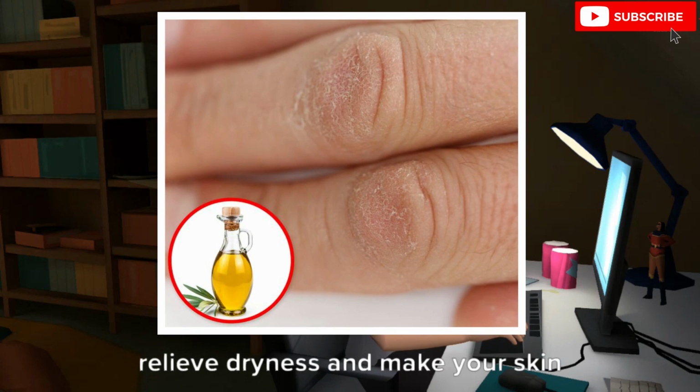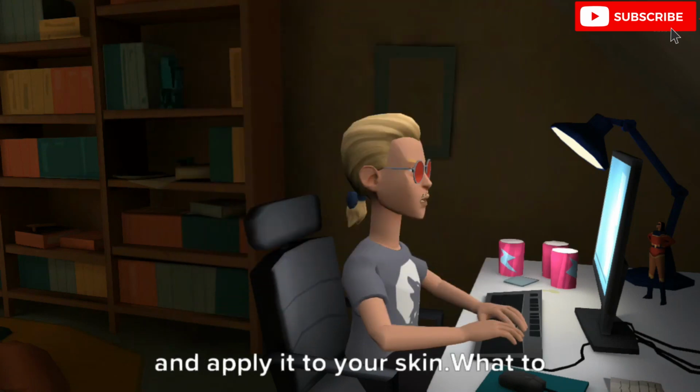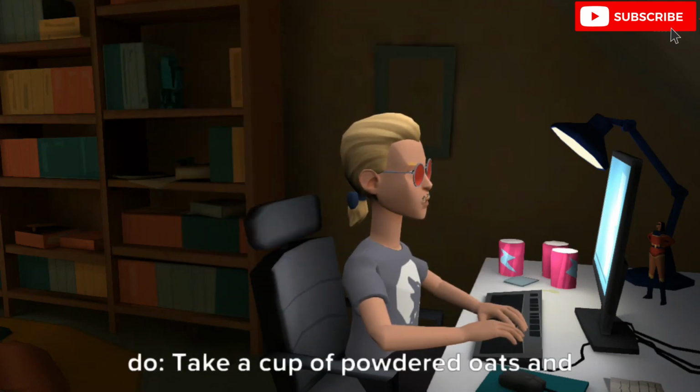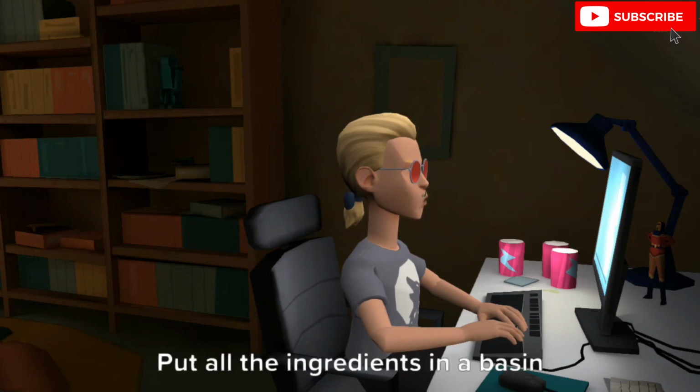Try moisturizing hand soaks. Hand soaking is another intensive treatment that can help relieve dryness and make your skin more hydrated. Choose a natural moisturizer. Pat your hands nearly dry after the bath, and apply it to your skin.